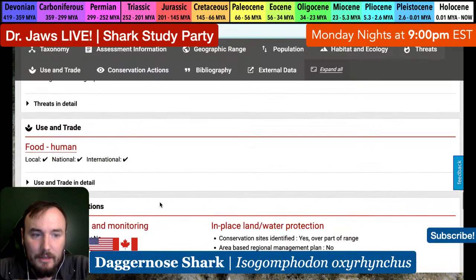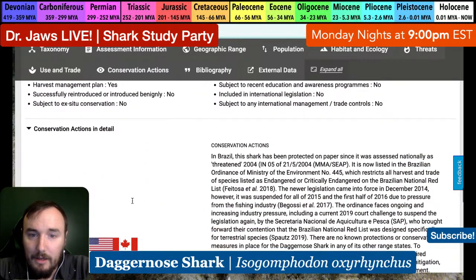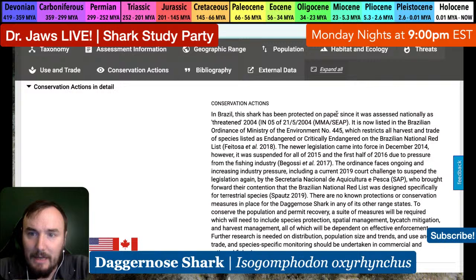So yeah, I'm very curious to see what conservation actions have been in place for the species. In Brazil, this shark has been protected on paper since it was assessed nationally as a threatened species in 2004. It is now listed in the Brazilian Ordinance of the Ministry of the Environment, which restricts all harvest and trade of the species listed as endangered or critically endangered on the Brazilian National Red List. The newer legislation came into force in December 2014. However, it was suspended for all of 2015 and for the first half of 2016 due to pressure from the fishing industry. Yikes.